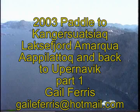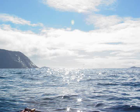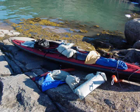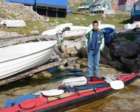In 2003, I took my kayak to Upernavik once again and paddled down to Kangersuatsiaq, Prøven, to visit an artist. This is a photograph of my Mark I long-haul kayak at the old harbor in launch.